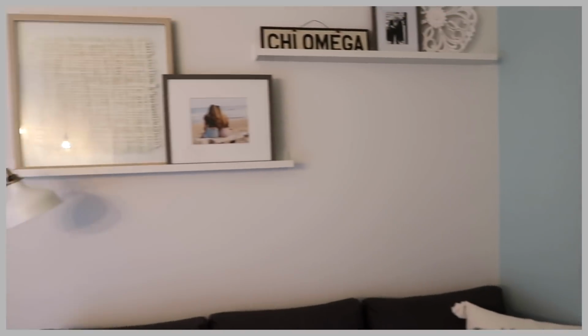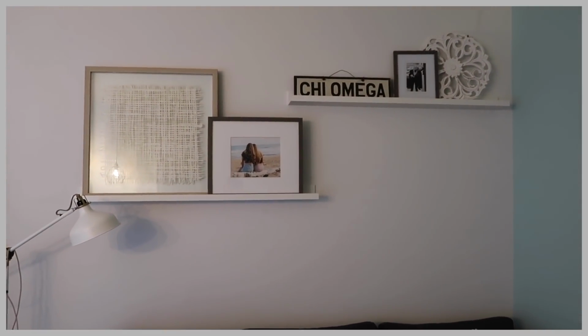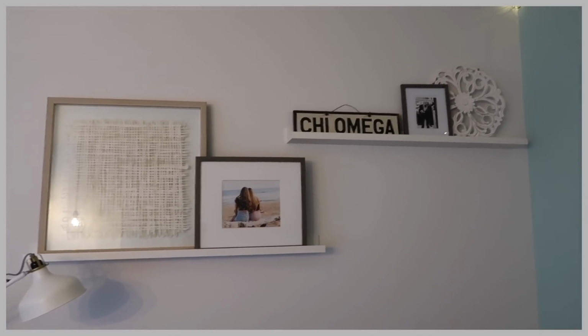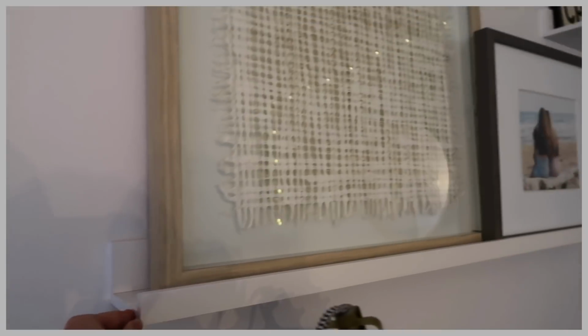And then over here on this wall, I was really struggling. I had no idea what I wanted to do. Originally, I wanted to do a gallery wall, but I thought it would be really hard to do that many holes in the wall, and I didn't know how I wanted it arranged. So I actually found these little shelves at IKEA. They're super thin, they're not very wide, so they just hold picture frames really well.